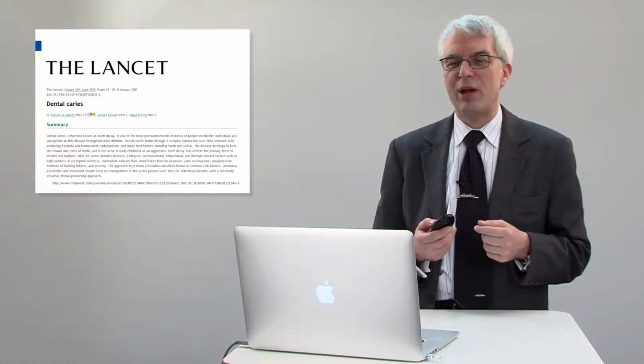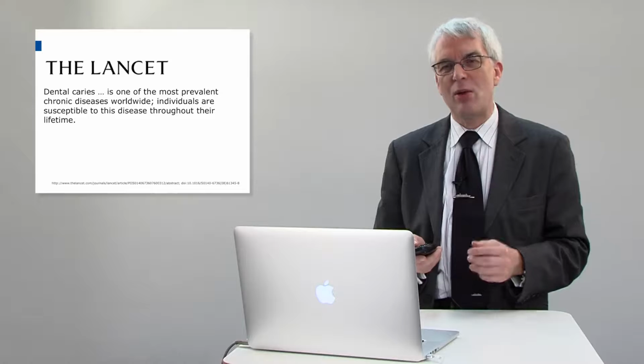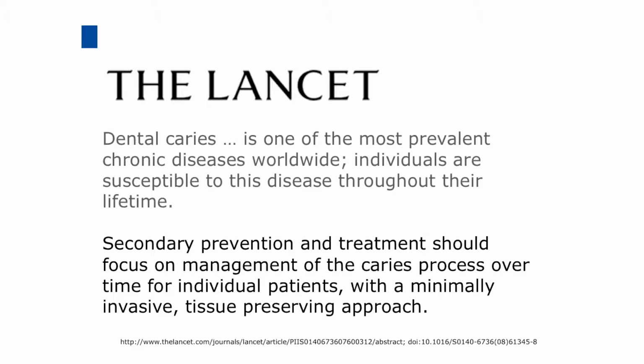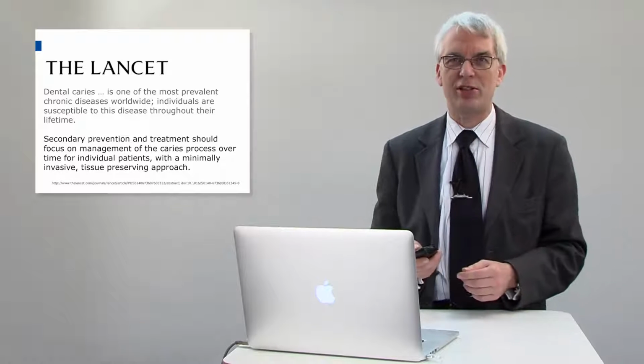And when David Salvitz published this article on dental caries, he said a few things that are common knowledge, like caries is still one of the most prevalent and chronic diseases worldwide. And you can get it any time in your life as long as you have teeth. But what is new and interesting about caries is that today we see caries as a process that can be managed. And if we manage this, we want to do it in such a way that it is focused on the individual and preserves as much tissue as possible. And that is exactly what Icon is for.